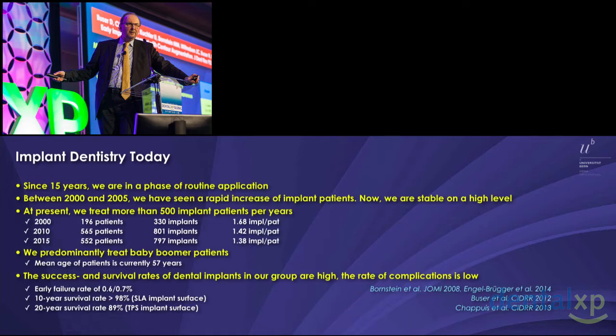Routine application means that my group, at the oral surgery in Bern, treats roughly 550 patients. And most of them are baby boomers, and most of them are partially edentulous. The number one indication in our group is single tooth replacement. First molar and aesthetic zone predominantly, also first premolar in the maxilla. We have very high success and survival rates in our group, as documented by multiple publications.